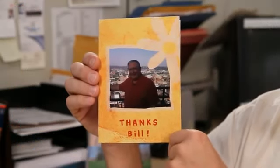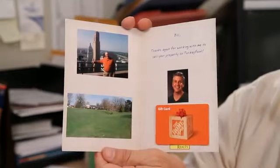This gentleman listed his property with me for $850,000. It sold a month later for $818,000. I received a $20,000 commission check. This is the card I sent Bill. Notice there's a gift card to Home Depot. I always include a gift card, and you can do that with Send Out Cards, a gift card to Home Depot for $50 or $100. My clients love getting these cards.